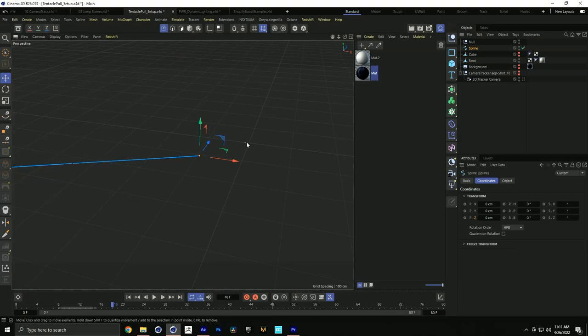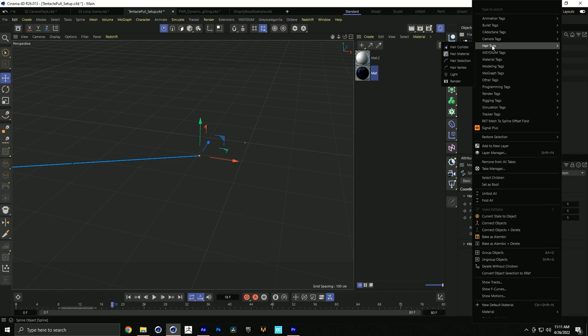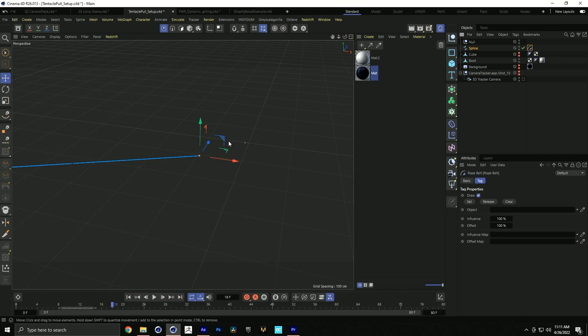So in order to do that, I'm going to right-click my spline. I'm going to go to hair tags. And we're going to choose, let's see, where did we put this? Maybe it's under simulation tags now? Did they call it a connector? Or no, maybe a rope belt? I'm going to go with rope belt. I apologize, I'm sorry, guys. I'm in R26. I'm figuring this out on the fly. So, okay, we got our rope belt here.